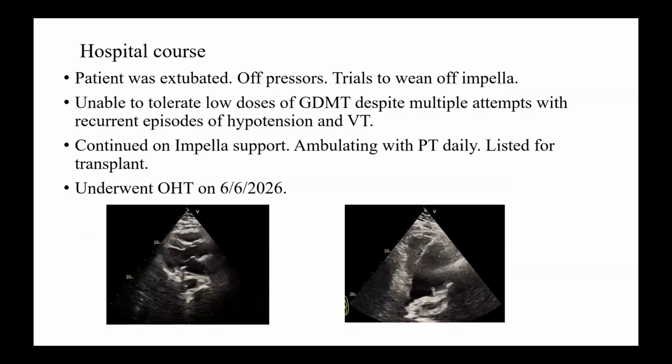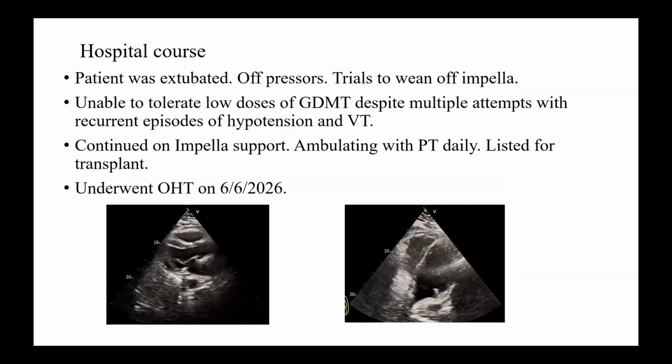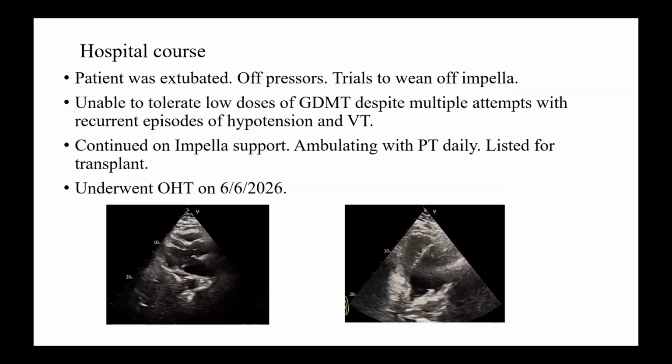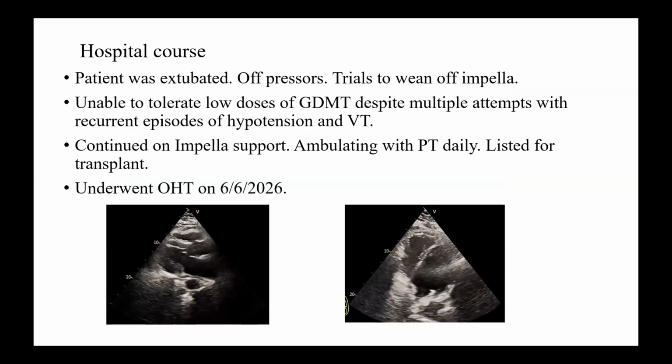He successfully came off the pressors, and then while he stayed in the CCU, the team started actively working on weaning him off the Impella and trying to introduce lower doses of GDMT. But unfortunately, despite multiple attempts, they were unable to wean him totally off the Impella, given recurrent episodes of hypotension and VT that he kept having.